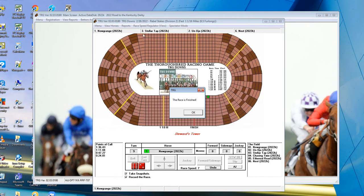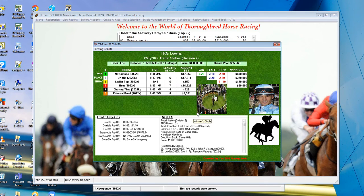Good for New Granger. Stellar Tap came in 2nd. Uno 3rd, and that's 4th. Oh well, that messes up our trifecta. Okay, let's finish that. New Granger with the win, 141.6. And that's Uno 2nd, and Stellar Tap 3rd. Man, if anybody would have bet on Stellar Tap, that would have been a nice payoff.